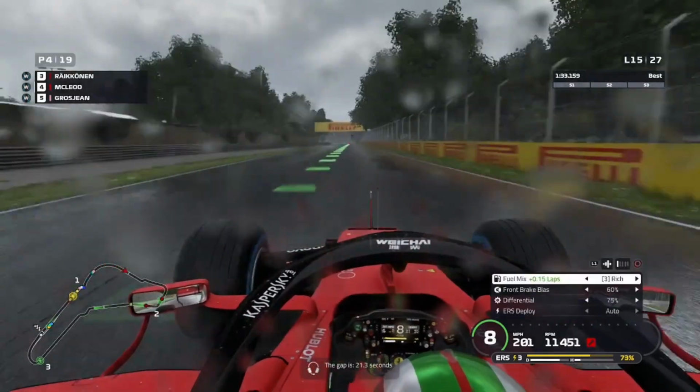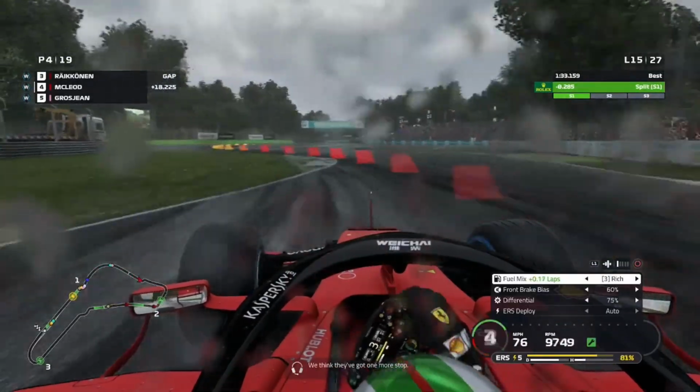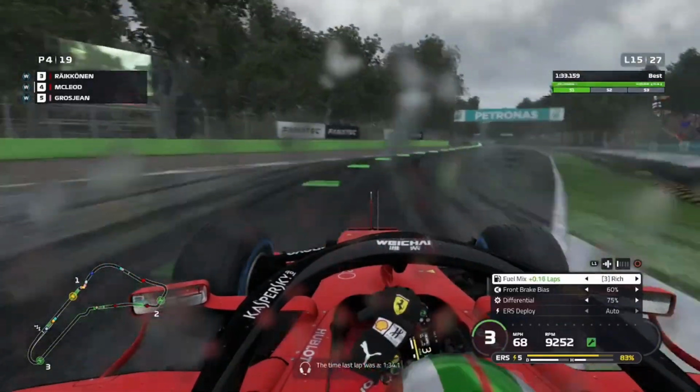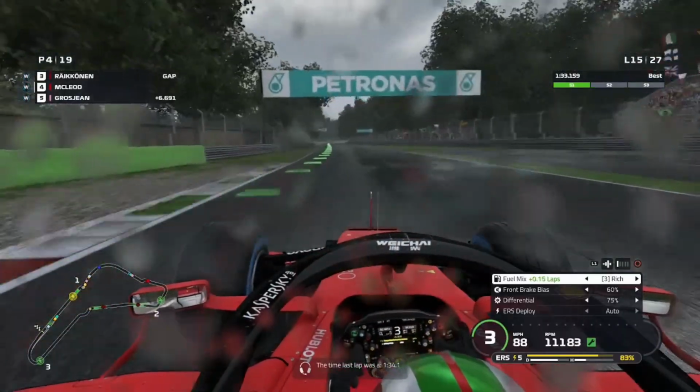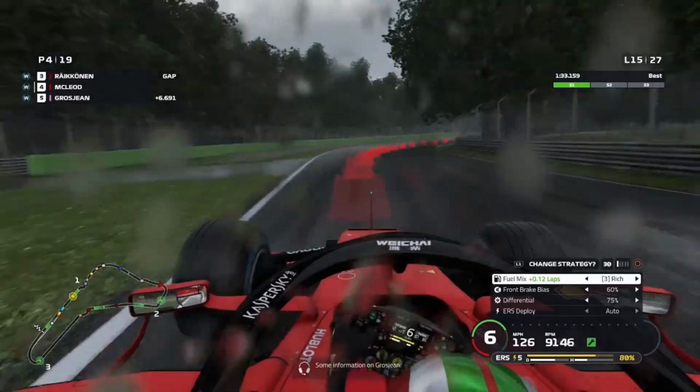The gap is 21.3 seconds. They're on old wets. We think they've got one more stop. The last lap felt like I was struggling for a while. Check your MFD for a new strategy option. Yeah, I think this is the right MFD information on Grosjean.